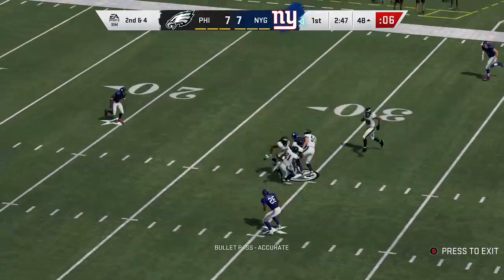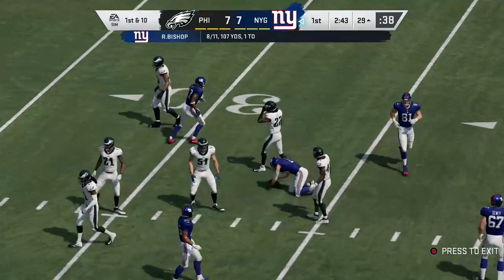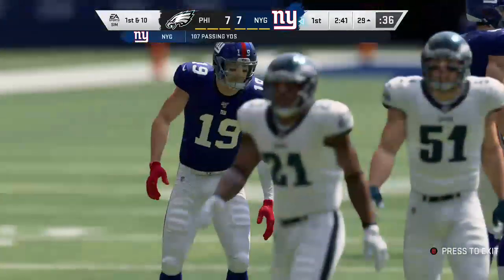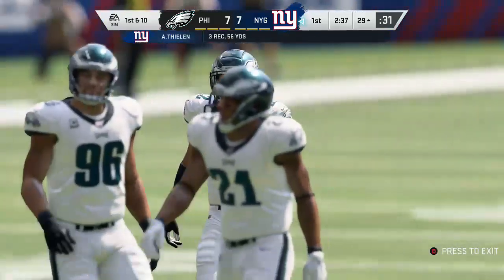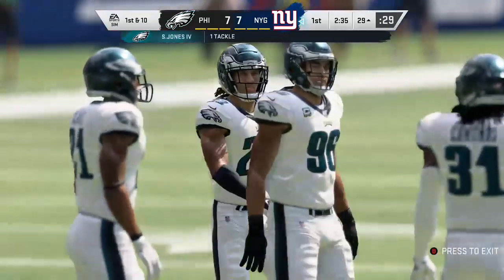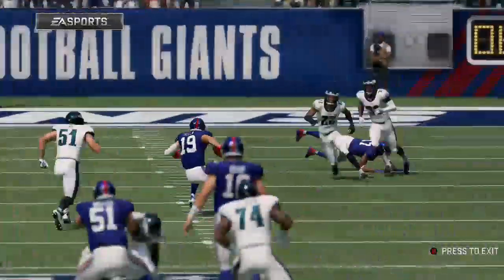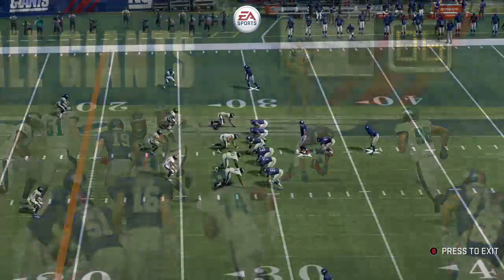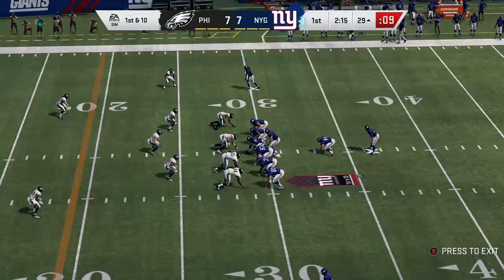That one into the hands of Thielen, complete. And he has another first down as they'll get the ball down to the Eagles' 29-yard line. I think it all came together there. In-breaking route, drove it with excellent pace. Money throw right there to move the sticks. This quarterback now already over 100 yards passing in this first quarter.